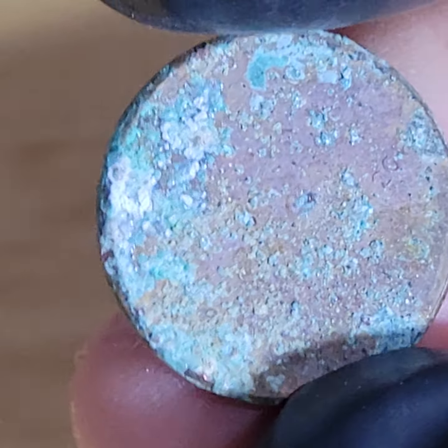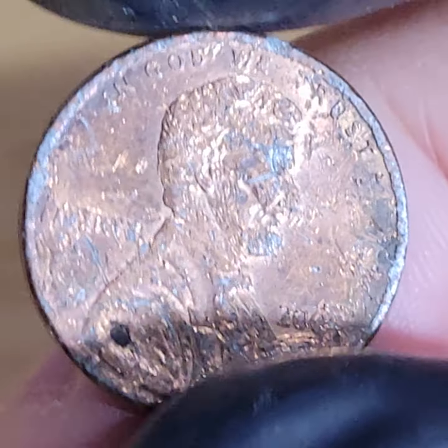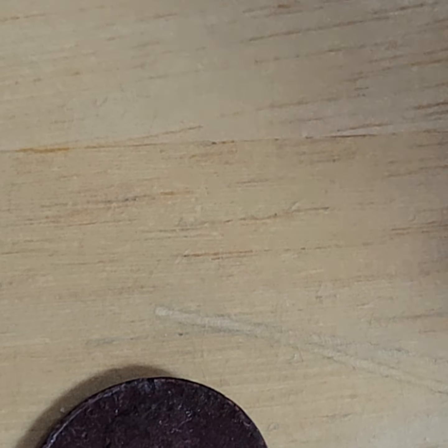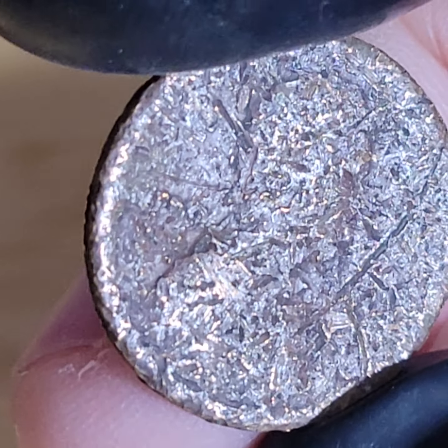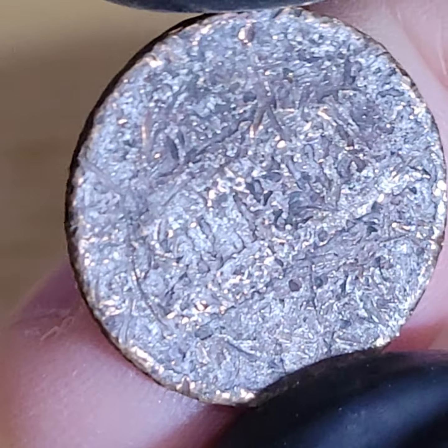Hmm. It's funny that there's two of them together like that. So this one corroded the other one. Oh wow. Just two coppers. That's all we got. Oh wow. I think this one's copper too. We have to weigh it.